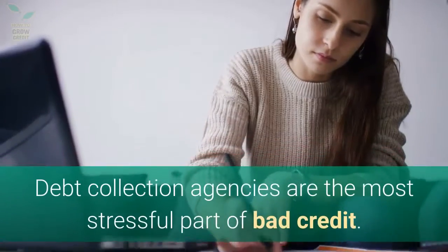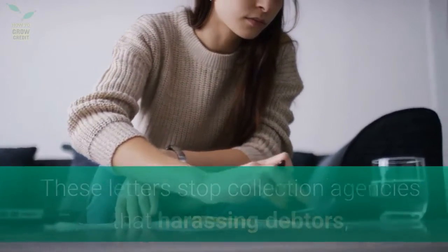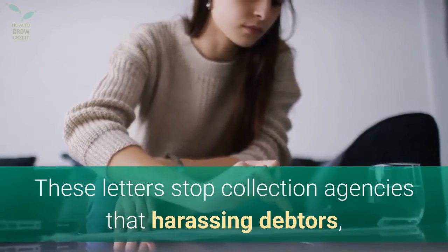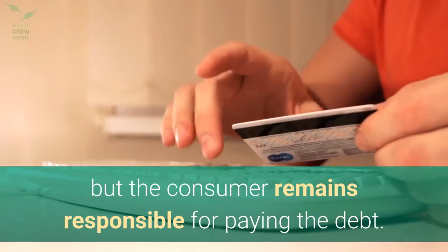Debt collection agencies are the most stressful part of bad credit. These letters stop collection agencies from harassing debtors, but the consumer remains responsible for paying the debt.